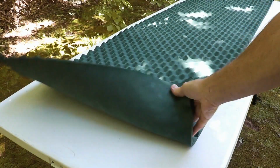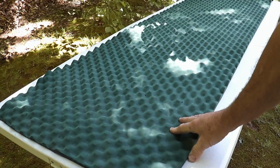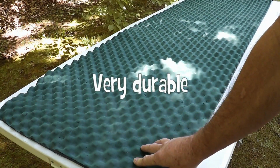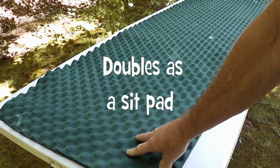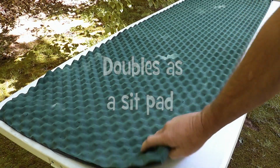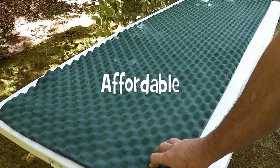Some advantages of a closed cell foam pad like this one would be that it is pretty much indestructible. Rocks and sticks aren't going to puncture through this, so it can be used as a sit pad. Also, this type of a mattress is very affordable, very inexpensive.